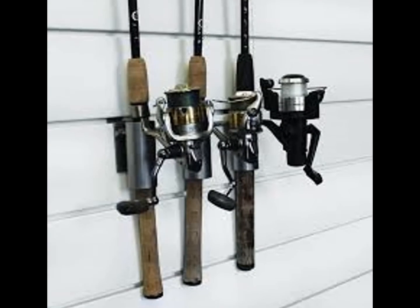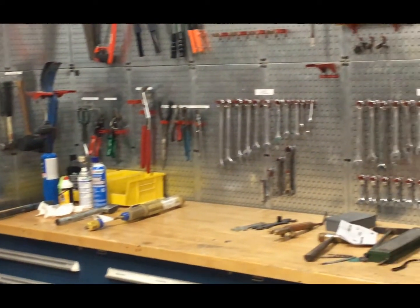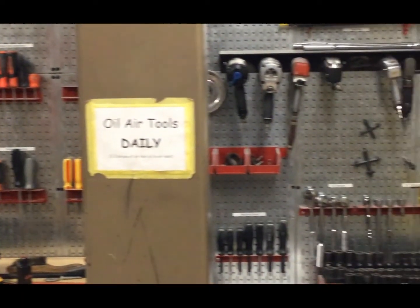Another student put fishing rod holders on the wall. Well, on our wall, we've got all kinds of holders, things that store tools, lots of different things that are similar to a fishing rod holder.